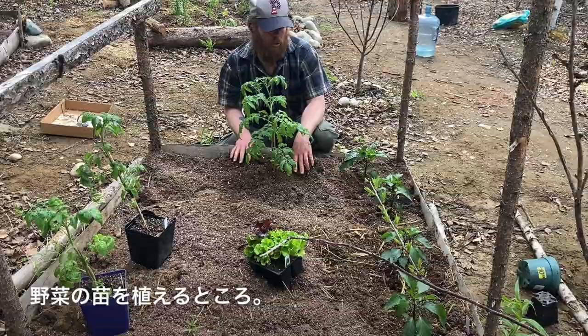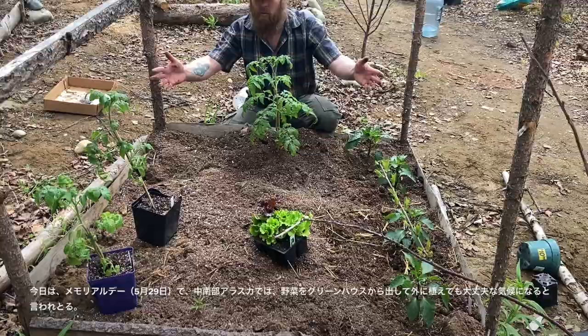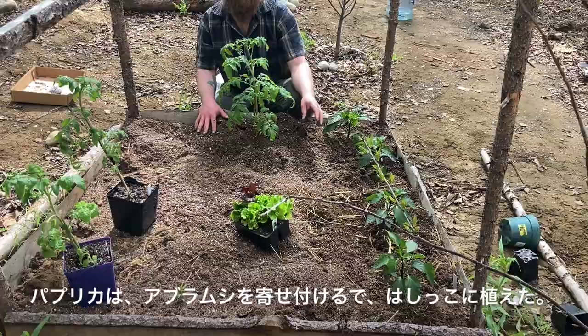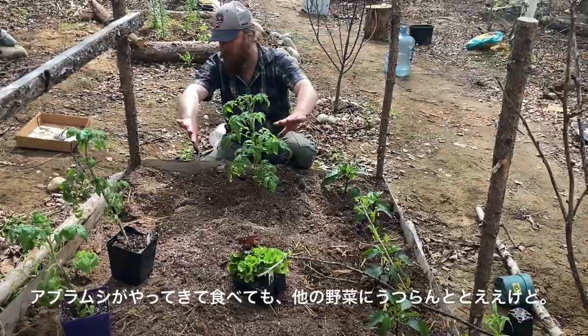We're starting the vegetable garden here. It's Memorial Day, so typically in South Central Alaska, they say that you can start planting vegetables outside, uncovered, out of the greenhouse after Memorial Day. Then it's somewhat safe, temperature-wise. So peppers are magnets for aphids, so I plant them all together on this side. So if aphids do come and start attacking them, hopefully they won't infect the rest of the garden.